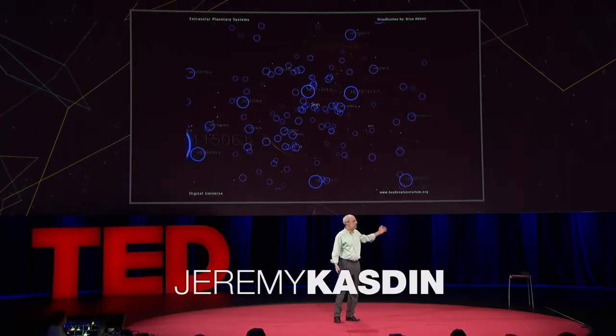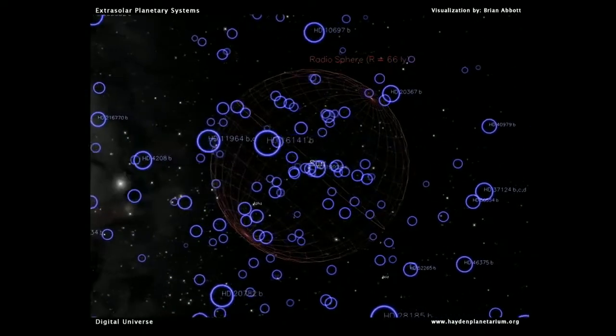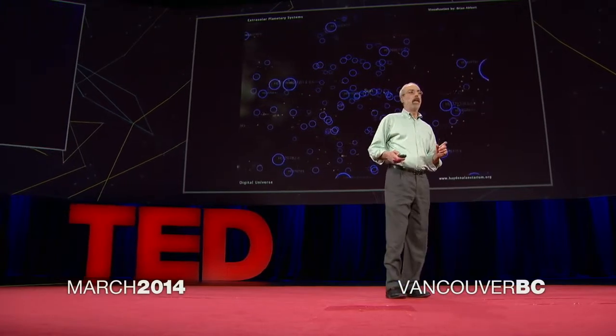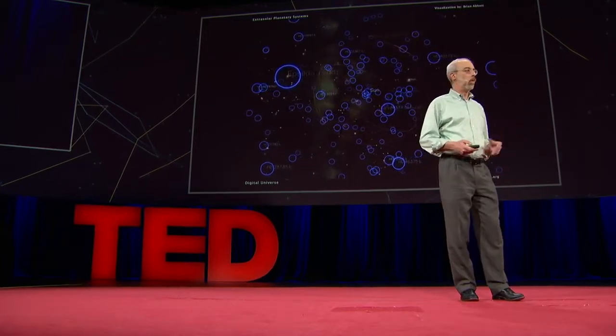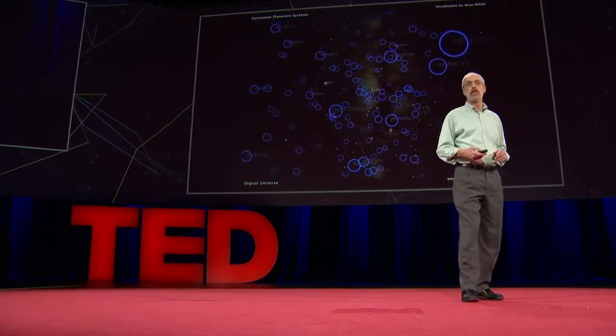The universe is teeming with planets. I want us, in the next decade, to build a space telescope that'll be able to image an Earth about another star and figure out whether it can harbor life. My colleagues at the NASA Jet Propulsion Laboratory at Princeton and I are working on technology that will be able to do just that in the coming years.